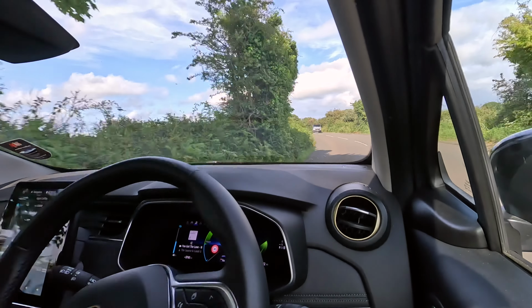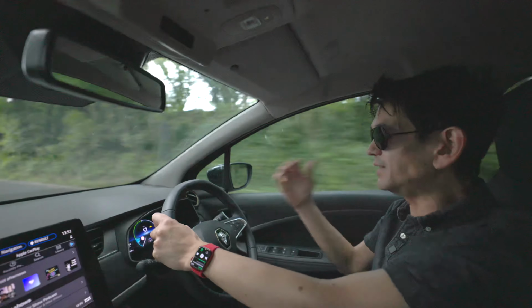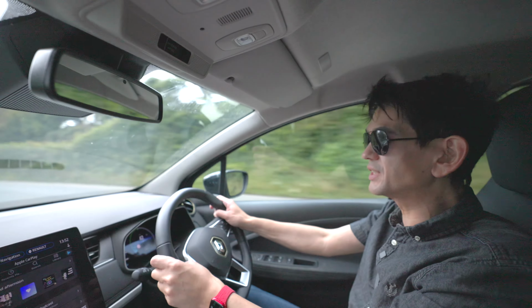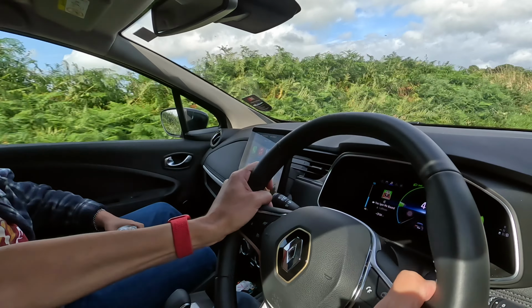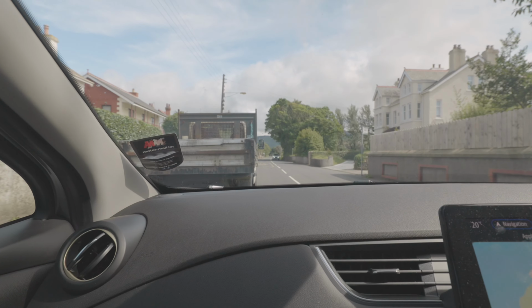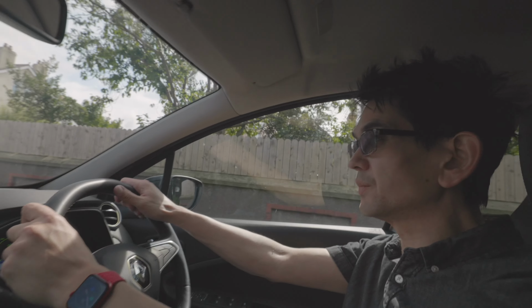Okay, so the car is very, very easy to drive, very comfortable and incredibly responsive, just like most electric vehicles are these days, with the instant torque available. But you'll find that the car at motorway speed does tend to run out of puff when you get above 45 or so miles an hour. But 0 to 30 is very, very quick and rapid, especially if you have the 135 horsepower version.